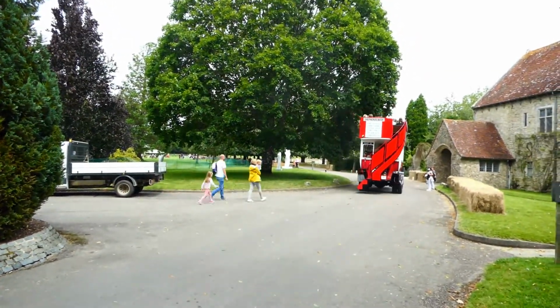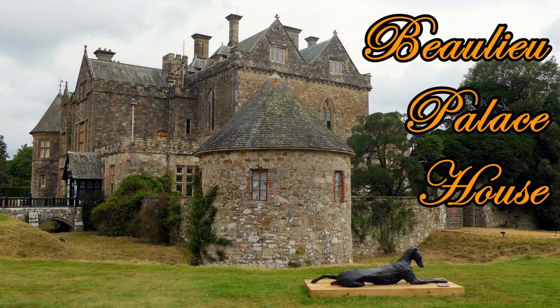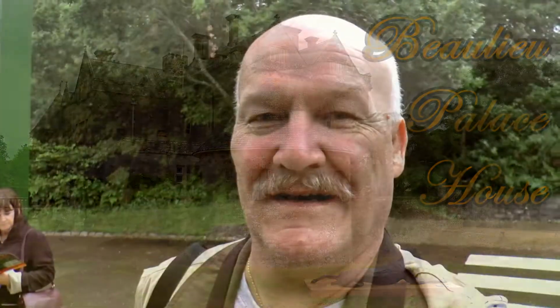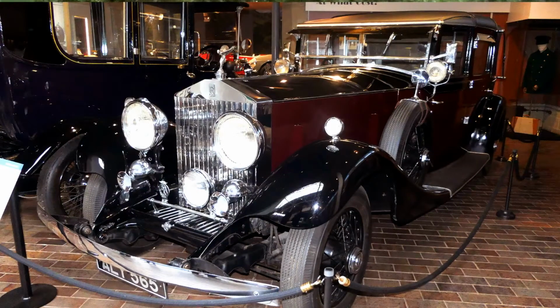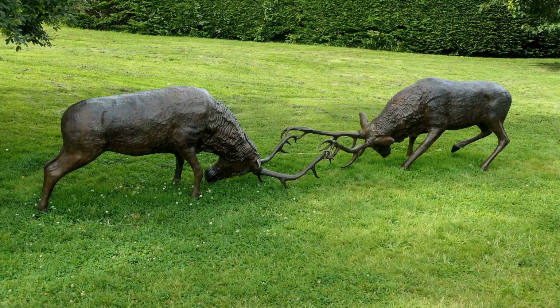You see many of them nowadays. And there we have it, Beaulieu Abbey. We've been around the Abbey itself, nice little old building. And then we went around the car museum, which is quite interesting, some nice cars in there. Lovely old big Rolls Royce at the back, with the black on burgundy, royal colours. And I also went round the monastery with the monks were. So yeah, not a bad place. And the gardens, ooh, chucking down the rain. And the garden's decent as well. You've got all the garden ornaments sitting around, and some quite decent stuff.